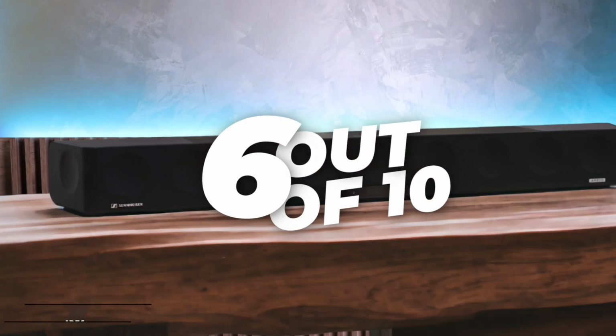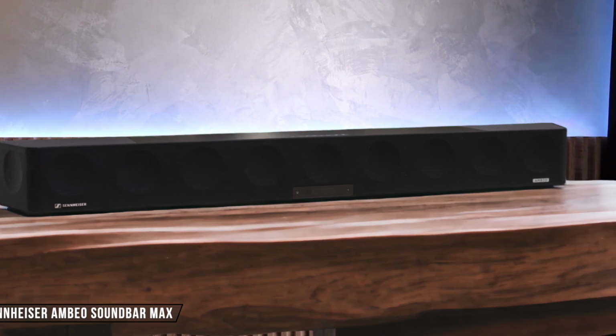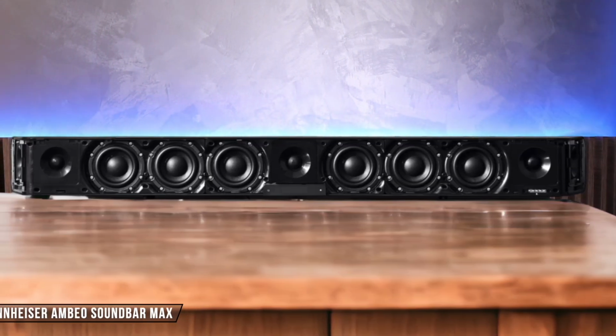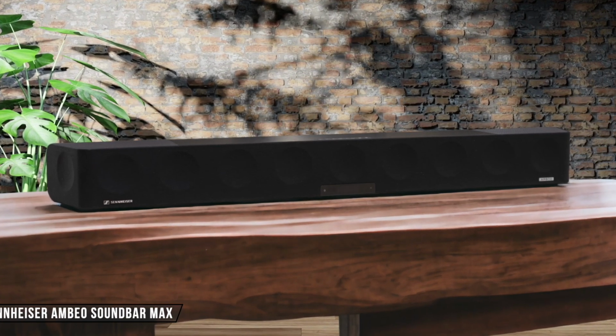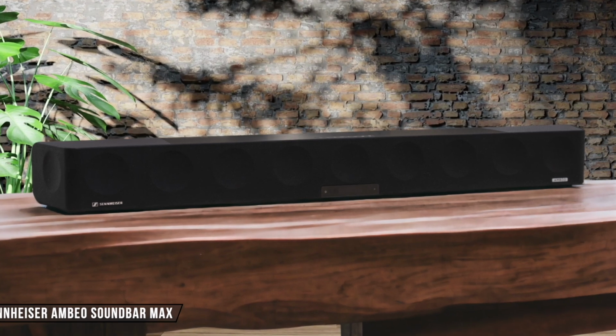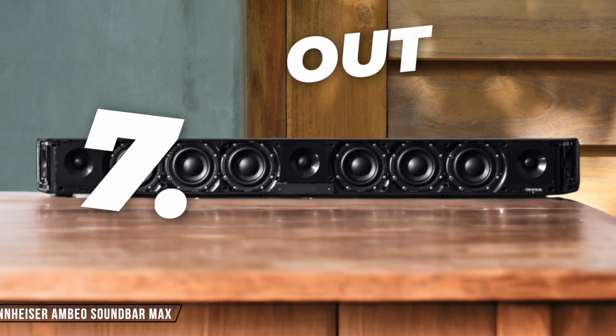6 out of 10. The Sennheiser AMBEO Soundbar MAX impressed me with its 7.1.4 virtualization technology that creates phantom speakers, making Dolby Atmos content sound remarkably immersive even without physical rear speakers. Though it excels at creating a wide soundstage, I found that it struggles to replicate sounds that are supposed to come from behind.